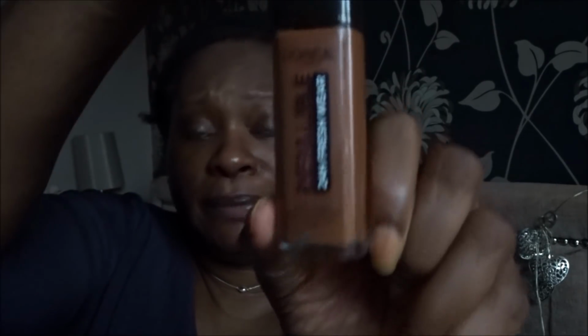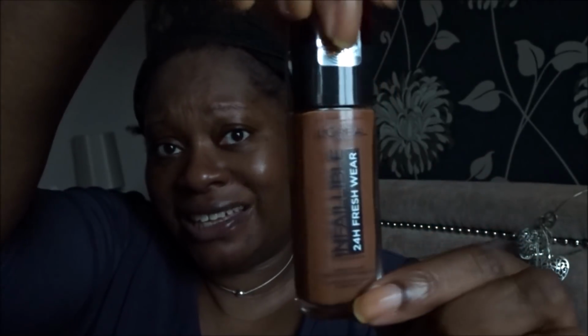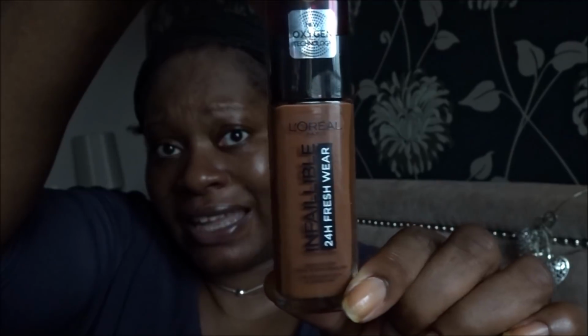So the shade I got in this was, what was the shade I got? Deep Amber. Yeah, I got shade Deep Amber. That's how it looks. Looks a little bit red, but I think I could probably get away with that. So I'm going to do what I normally do before I put a foundation on. I'm going to double prime my skin and then we'll go from there. What I'll do is one side of my face with a sponge and one side of my face with a brush. So let's do the double priming first.